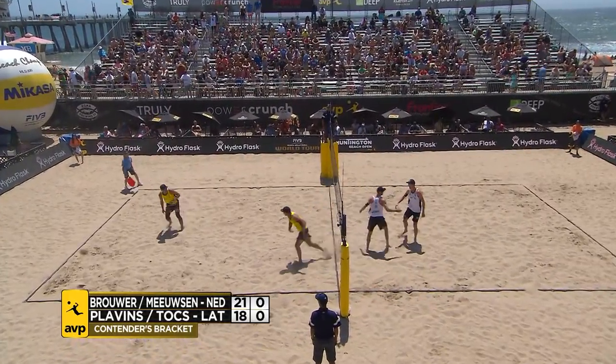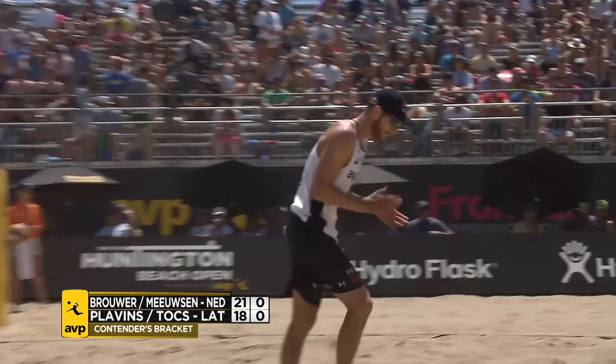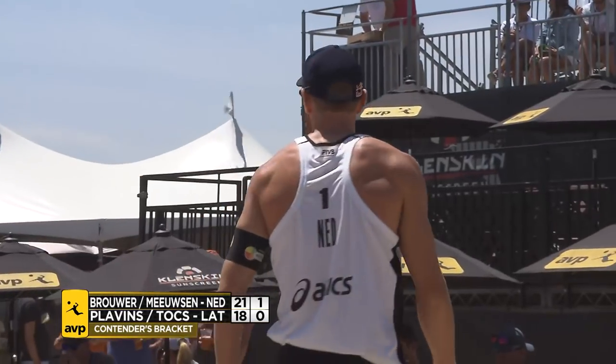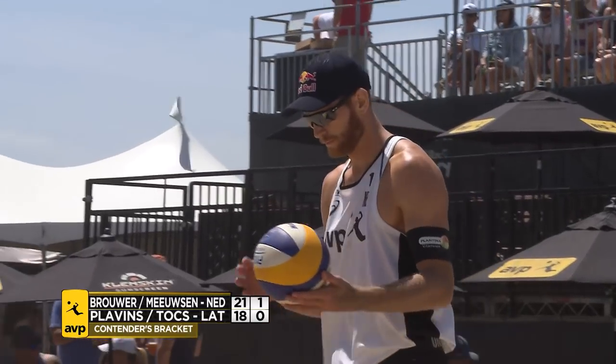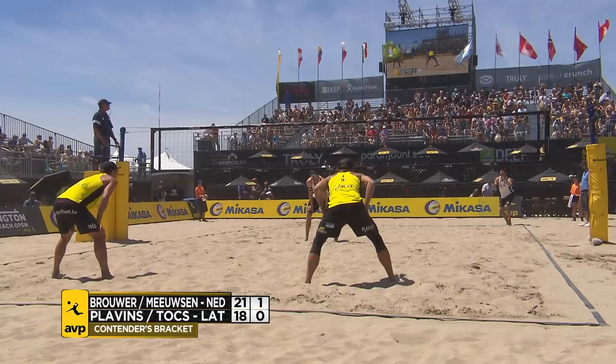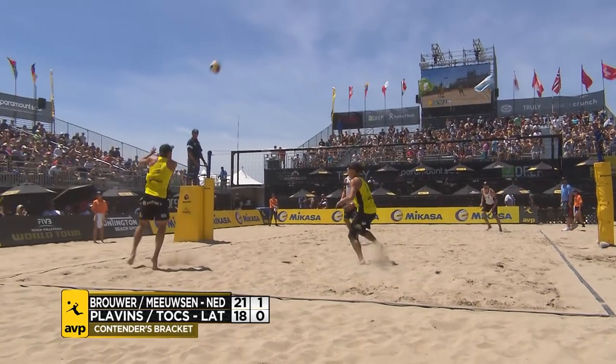Alexander Brouwer sides out to start set number two. It's a good smooth shot. It's important to mix that in and kind of blend your offense a little bit. You don't want to be swinging all the time, and now Latvia is going to have to consider that Alex may be hitting that line shot a little more often.